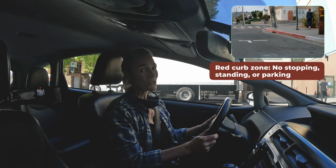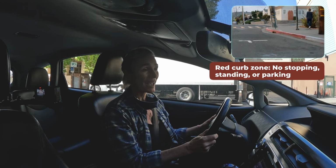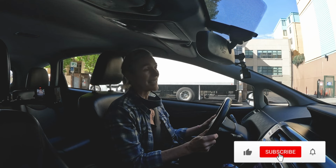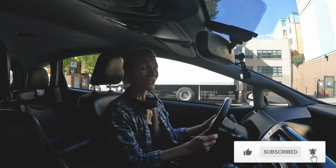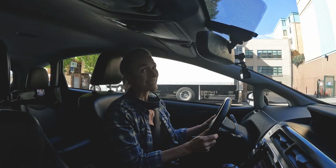The reason it means do not park is that if a car was parked in that spot where it's red, it would be hazardous for other folks. It might limit visibility for pedestrians. It might make it hard for cars to turn properly. And it's something that you shouldn't do because you can get a ticket.